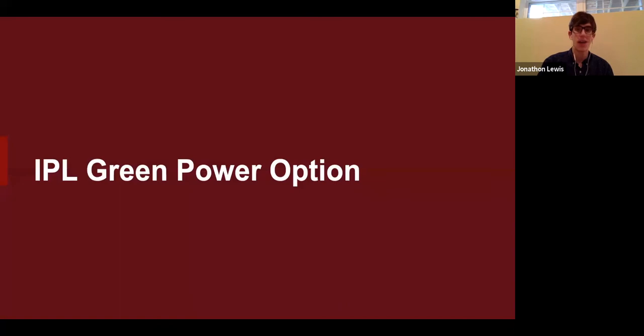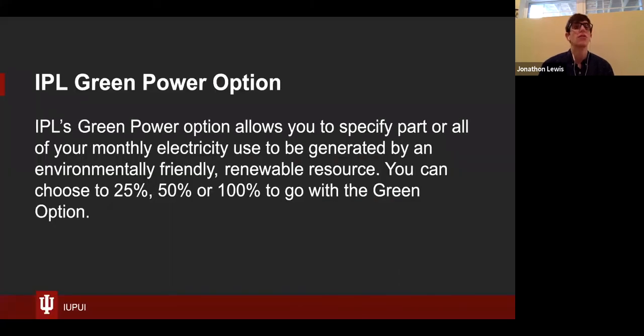Now, let's look at IPL's green power option. IPL has a green power option that allows you to specify part or all of your monthly electricity use to be generated by an environmentally friendly renewable resource. You can choose 25%, 50%, or even 100% to go with the green option. This is quite a great deal because you get to choose, and you also get to choose your own renewable resource. So, yeah.